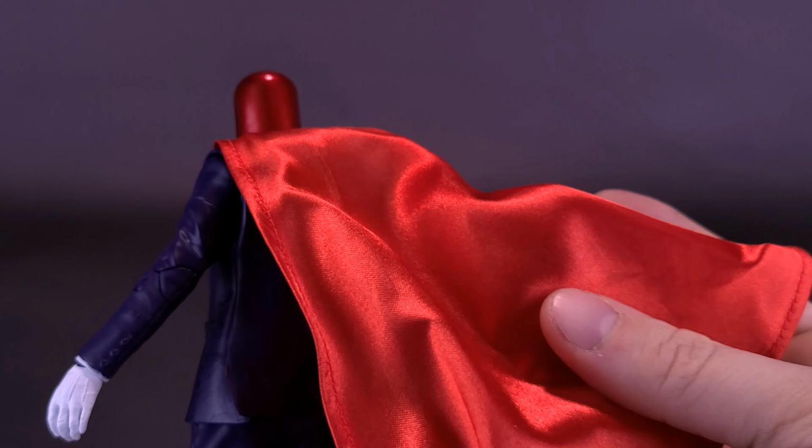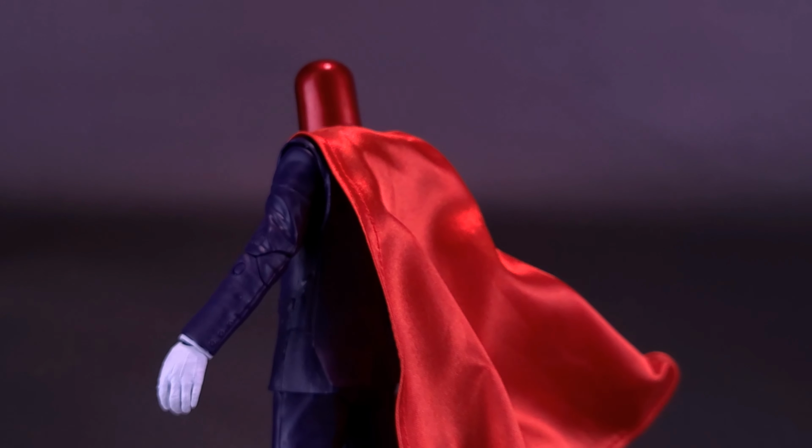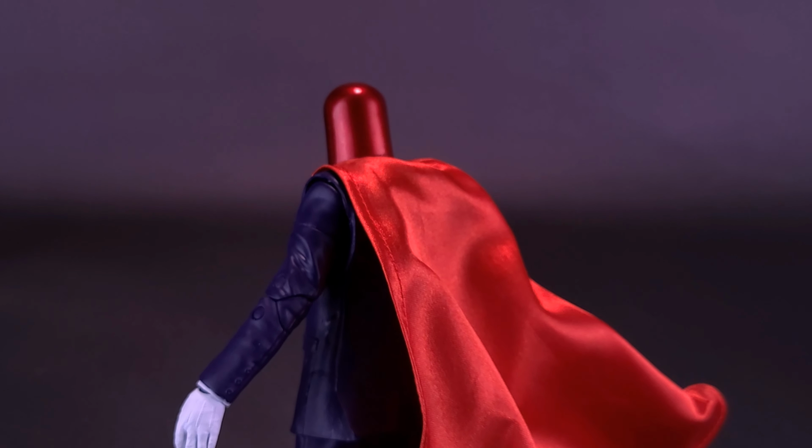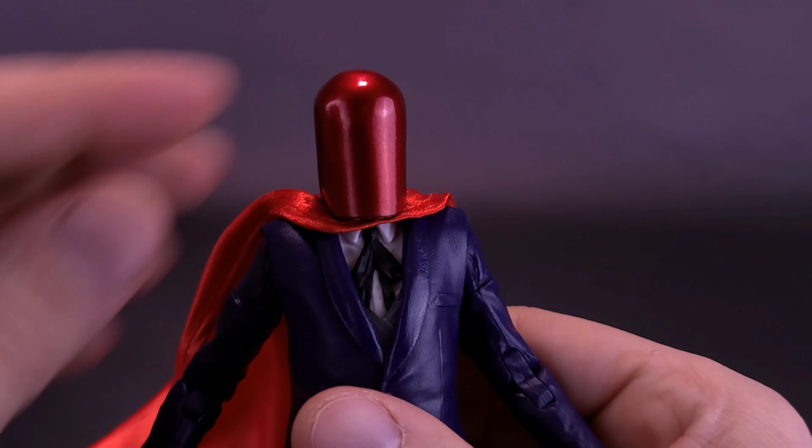And just like sewing a cape is probably the cheapest thing a figure company could probably do, says the guy that's behind the camera, says the guy that's reviewing a figure and knows nothing about what the cost of productions actually are. What I do know is at least the articulation.